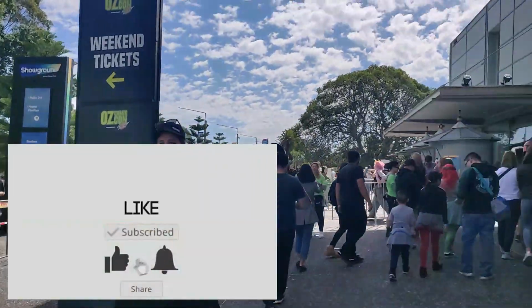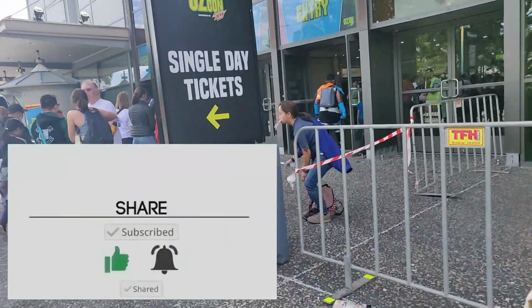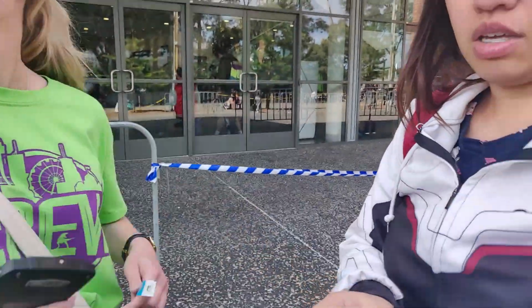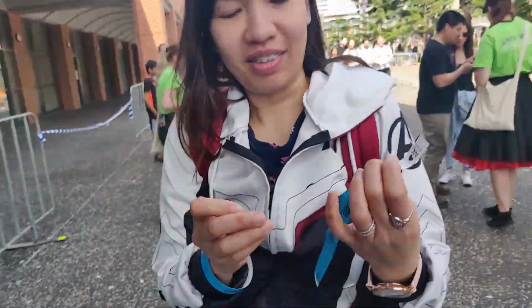Get to the stands! We got two tickets on that one. Check you guys both in. Two wristbands. Thank you. Have fun. Thank you. Thank you.